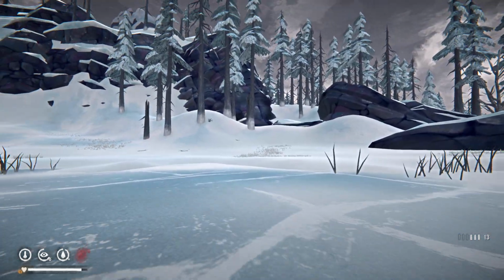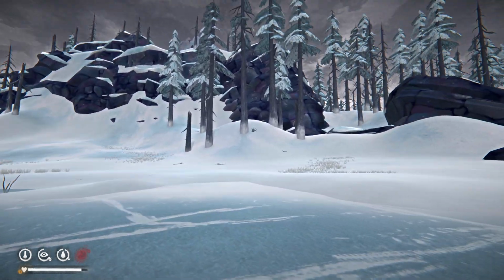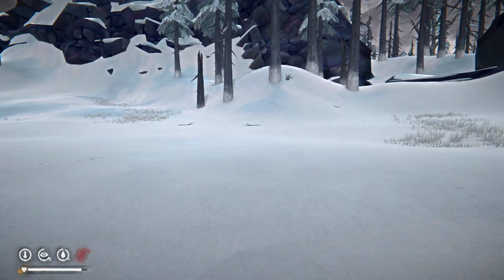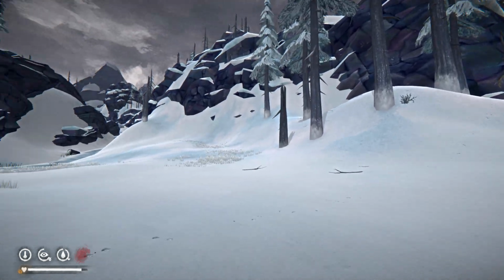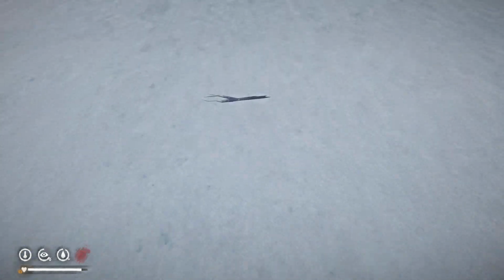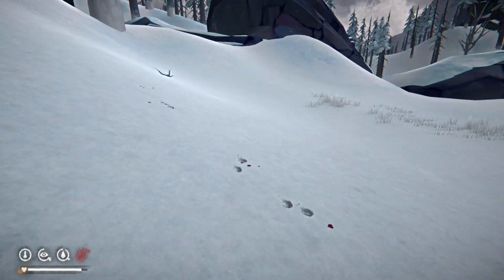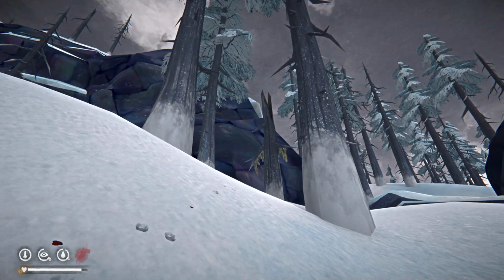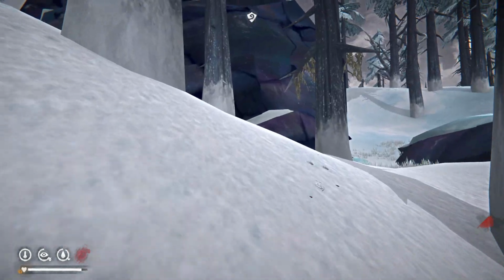So I'm gonna go up here, grab this old man's beard that's up here. Having trouble remembering what things are. Yeah, old man's beard. We got that up here. So we'll be grabbing that, and we got our sticks here, which is really good. We'll grab some more of those. We got a deer over there, just in case we want to do something with him.